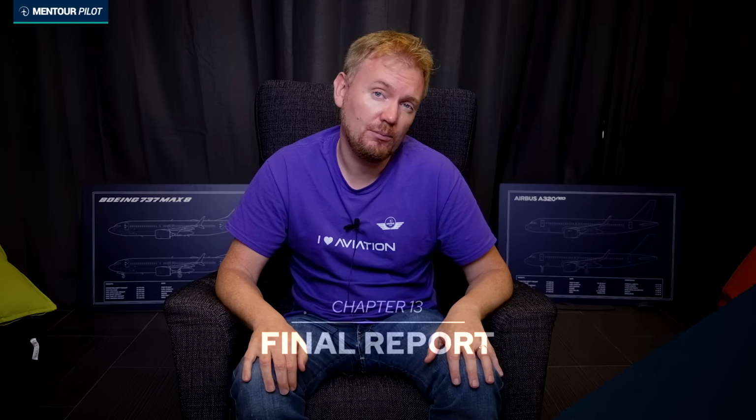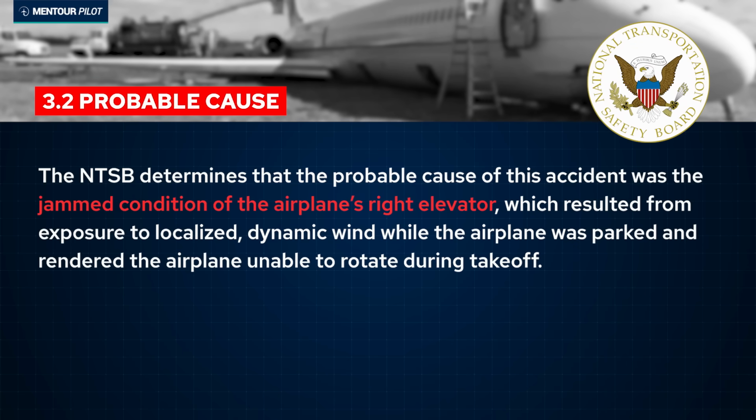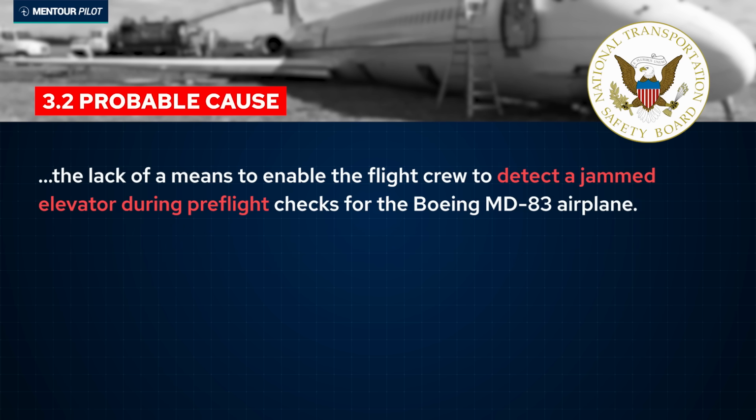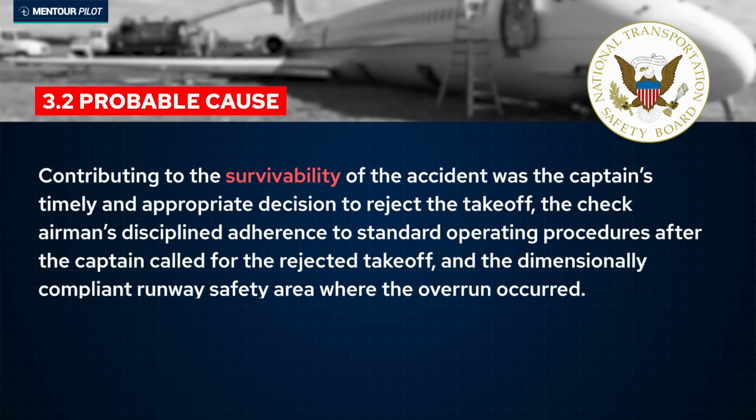The accident investigation team came to the following two causes of the accident. Number one, a right jammed elevator caused by some very dynamic winds where the aircraft was parked. Number two, the lack of means for the flight deck crew to identify this jam prior to the commencement of the takeoff. They also added that contributing to the survivability of the event was the captain's timely decision to reject the takeoff once he realized that the aircraft was unable to fly, the extremely efficient CRM and adherence to standard operating procedures shown by both flight crew members, and also the extended runway safety area of the airport.